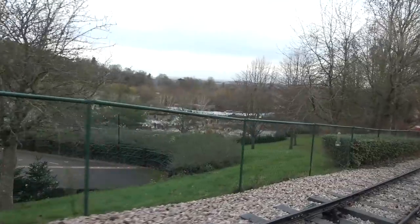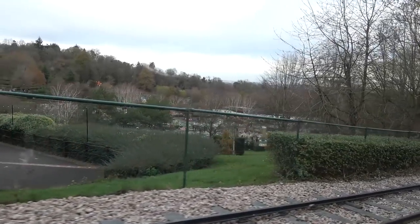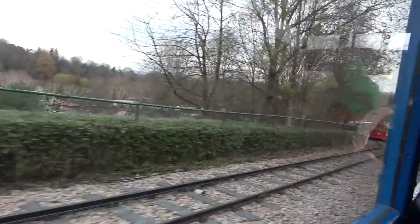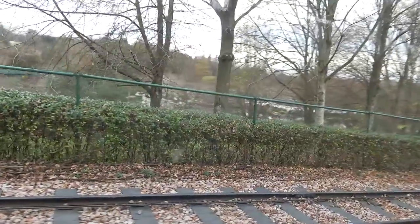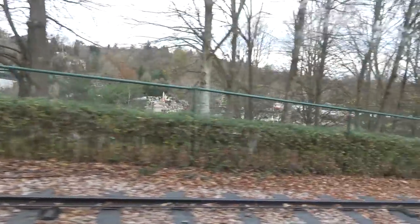That's our ride here on the hill train. So yeah, you've got two trains. One's making its way down, the other one is making its way up, as we can see just here. Passing up the other side. Can't wait to get back on Skylion. Genuinely one of the best rides now here in the UK.